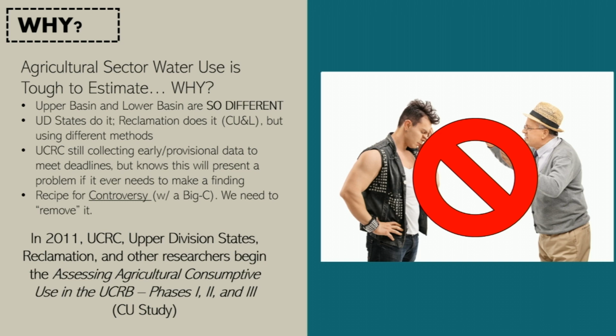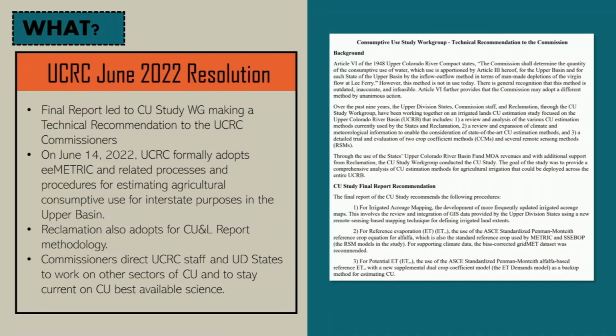In June of 2022, we put together a technical recommendation amongst the upper division state advisors to our commissioners to adopt the EE metric and to basically follow the science. So on an iterative basis, review that set of information and see what everybody thought about how that was applying in the upper basin, knowing that this science is just taking off. It's like we're learning new things every day.